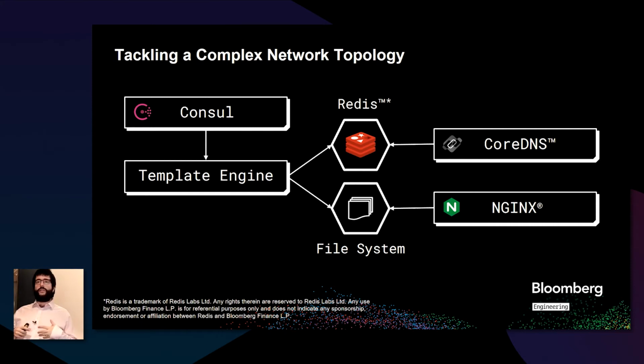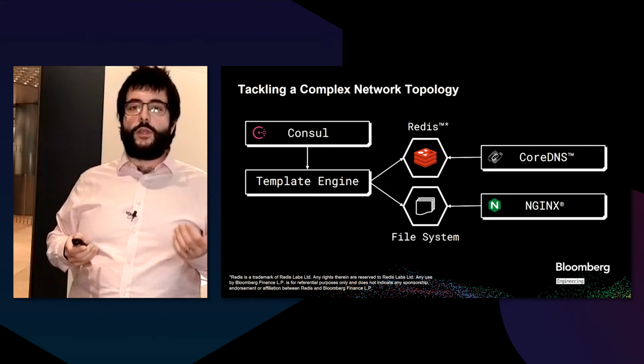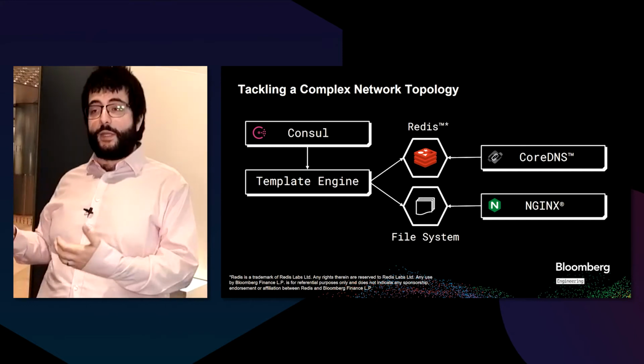So you would have a templating engine that is a bit like Consul template that will pull data from all of the individual Consul clusters and merge them into one big unified data set. And it will bring that data set to all the different outputs that we might need. One of them is a Redis cache, for instance, that we use as the basis for DNS-based discovery.